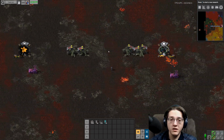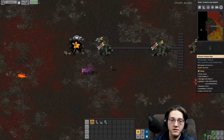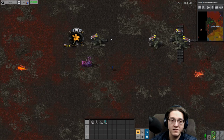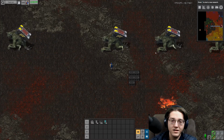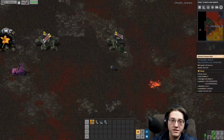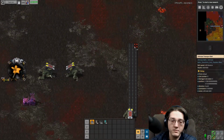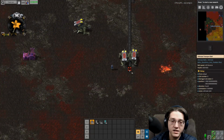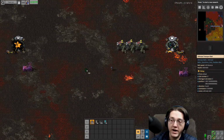Pay very close attention to what is on the route, because they absolutely get influenced by belts. Now, these are belts from the Ultimate Belt mod, so just keep that in mind. And you can see they can get stuck along the way, and they follow biter mechanics.